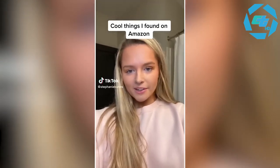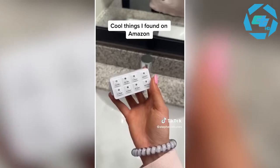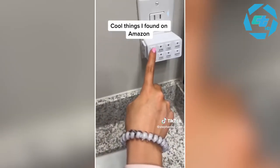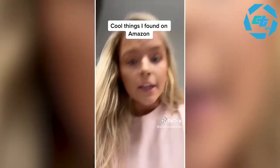Cool things I found on Amazon. If you're always checking to see if you've unplugged your curling iron, this is for you. This is so easy. You just plug this into the wall, and then you plug your tool in here, and then you can set the amount of time you want for it to run for. So if it takes you 15 minutes to curl your hair, just go ahead and press 15 minutes, and then it'll turn off.